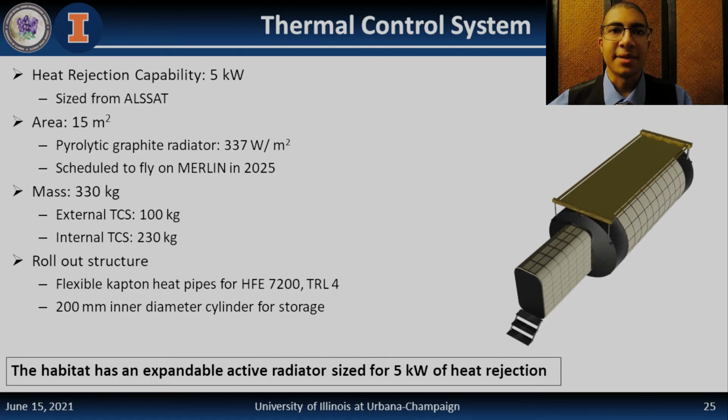The internal mass of a single-loop thermal control system using HFE 7200 as the coolant was sized to be 230 kilograms through an analysis in the ALSAT program, while the radiator and supporting structure is an additional 100 kilograms. The radiator takes advantage of flexible capped-in heat pipes to roll up during transport and then unroll for deployment, reducing the area exposed for damage during transport and minimizing the stored volume, similar to the storage methods employed for the rollout solar arrays developed for the International Space Station and Gateway.